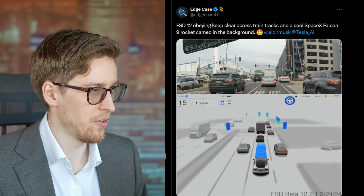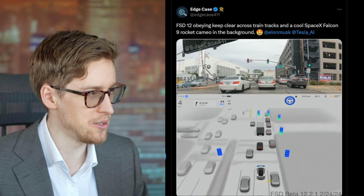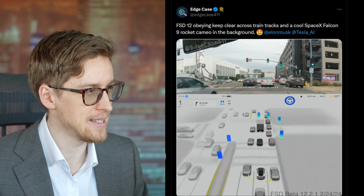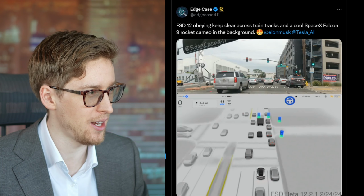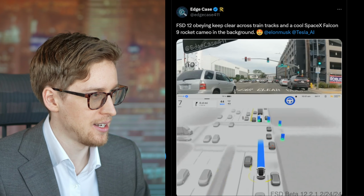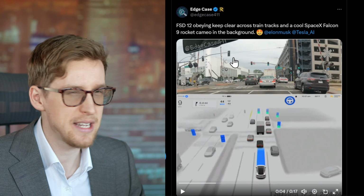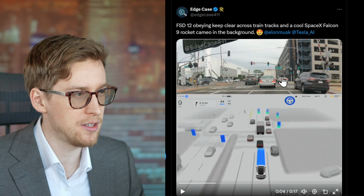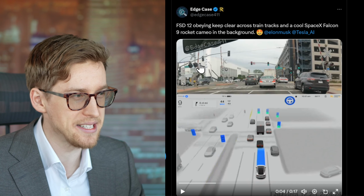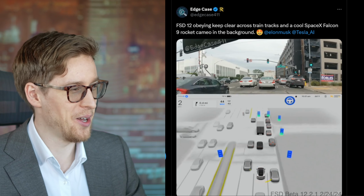Here's an example of FSD beta driving better than human drivers. You can see that it says stay clear of this area, and there are some cars trapped in the intersection. And only now the vehicle goes as it should. And the reason why you definitely want to stay clear of that intersection is because trains go through this area. So well done, Tesla, well done.